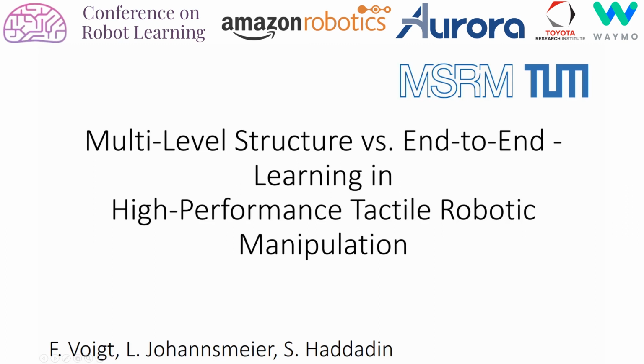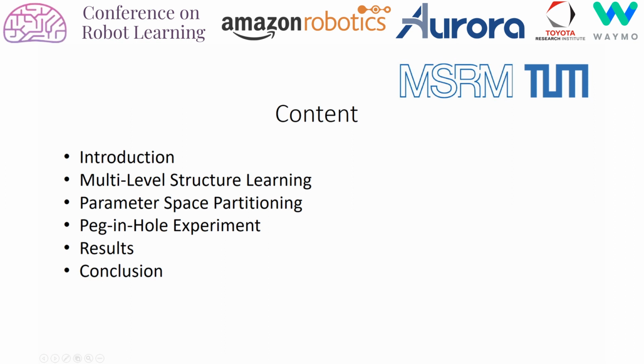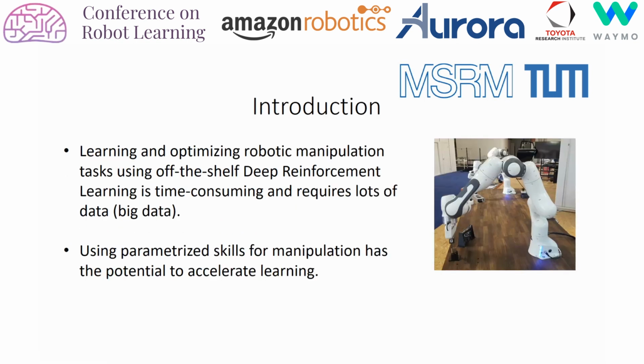I'm with the Chair of Robotics, Science and Systems Intelligence of the Technical University of Munich, and I will present our paper called Multi-Level Structure versus End-to-End Learning in High-Performance Tactile Robotic Manipulation. First, a brief introduction is given, then our multi-level structure learning approach is shown, and based on this, the parameter space partitioning. Subsequently, our pack-and-hold experiment is presented, the results discussed, and a conclusion given.